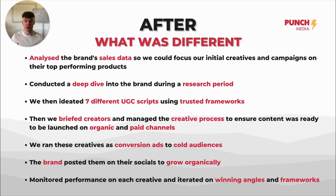After that, once we had ideated and created a number of different scripts using these frameworks, we then briefed a number of creators and managed the creative process to ensure that they created the content in the way that we wanted them to. And once they did that, we obviously got the client to review them. And if they were happy with them, we would then launch them on their social media accounts, but also launch them on their paid ad channels. So we ran these creatives as conversion ads to cold audiences throughout the initial 3 months working with this client. The brand obviously got to post them on their socials, and they grew organically as a result of that.